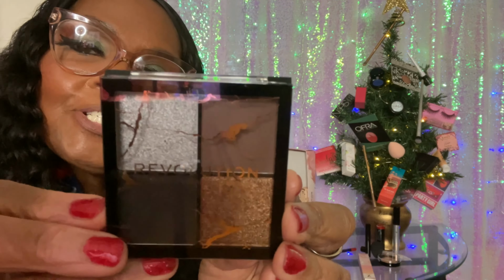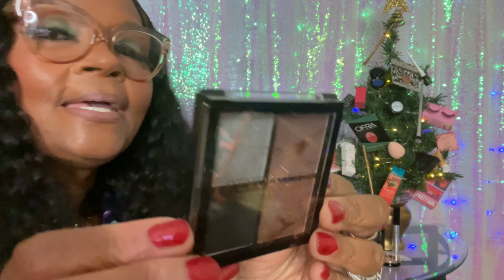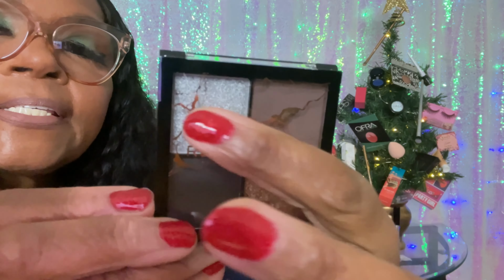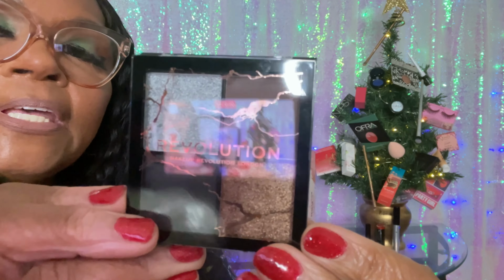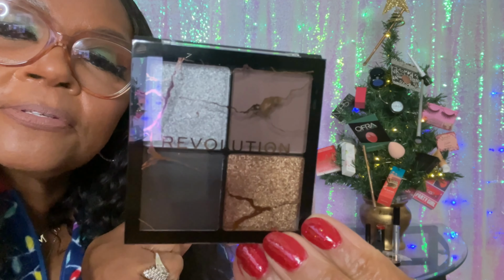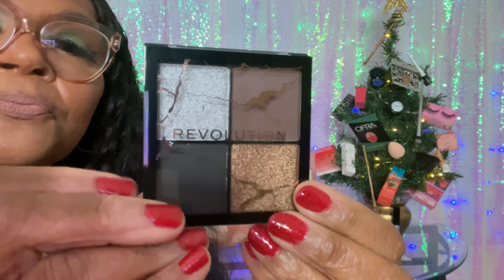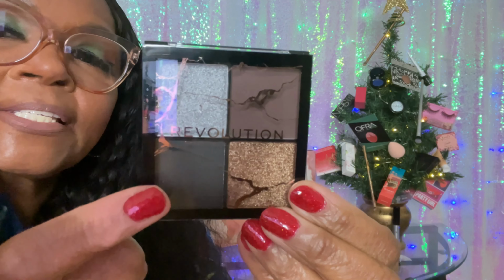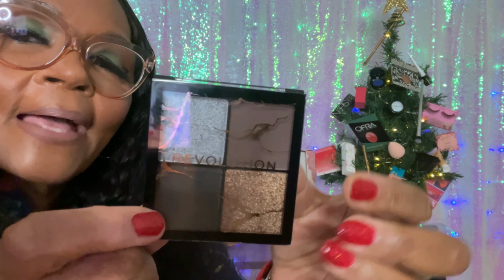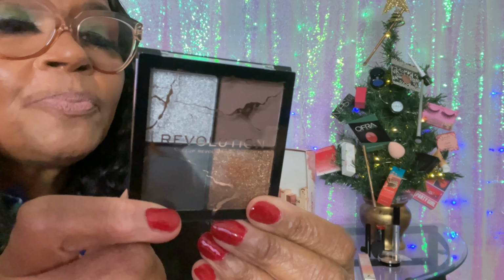We have an eyeshadow quad. Look at these shades. Aren't they gorgeous? We have a gold, a silver. These are perfect for what's coming up, New Year's. If you want a gold and a silver shadow, then you have one like a soft black here. And if you're not partial to black and you prefer brown to make a smoky look, this palette would be perfect.